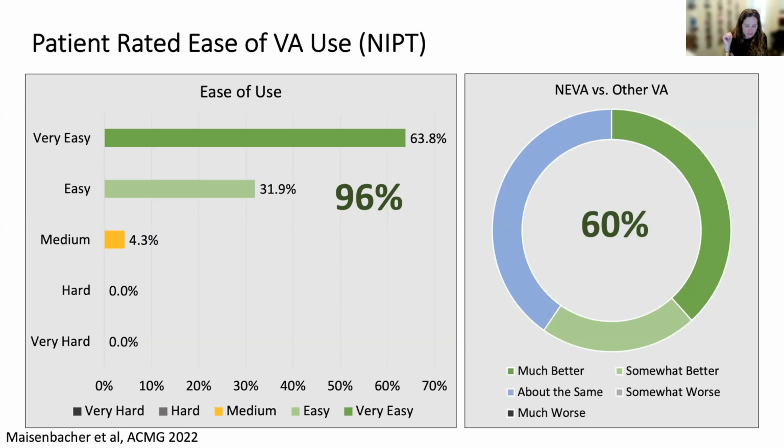So here are the results of the similar studies that we did using the virtual assistant and NIPT. Almost all of the users, again, rated NEPA as easy or very easy to use. And over half of respondents with previous virtual assistant or chatbot experience rated NEPA as better than other virtual assistants. And no one rated NEPA as worse or much worse, which I also felt pretty good about.